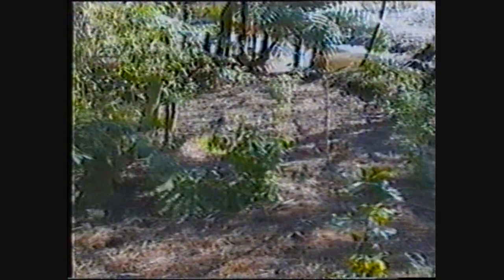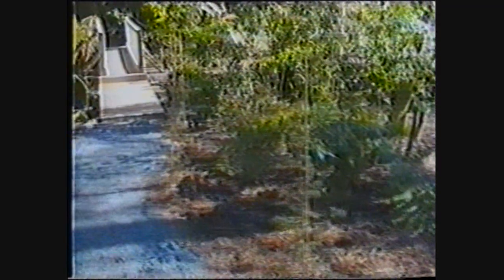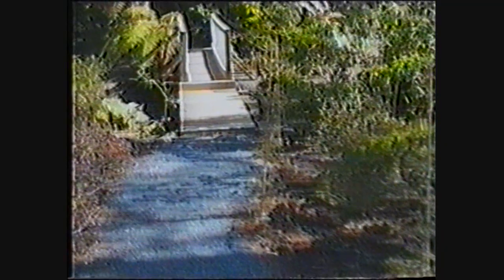None whatsoever. Across on the other side, looking into the ferns and stuff, said we'd never deal with this, but Jim Bennett thought otherwise. Cleaned it all out, burnt it, made a wonderful job of it. Changed the thing completely. A lot of those ferns are self-sown. There was some native stuff in here, it's not all done by us, but a lot of it is.